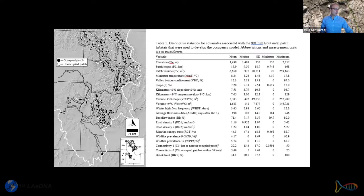So first of all, I want to walk you through the map on the left. Most of the observations that you see in the upper right corner are in Montana. Some are in Idaho. The white line you're looking at there is the Continental Divide. And the black dots are where we had occupied patches. The white are where we had unoccupied patches. Big chunks of this area are in wilderness areas, very difficult to sample locations. To the right is the table with the descriptive statistics of the bull trout patches that we looked at.